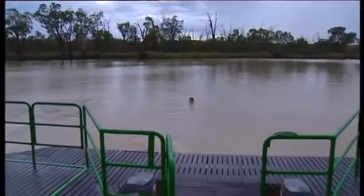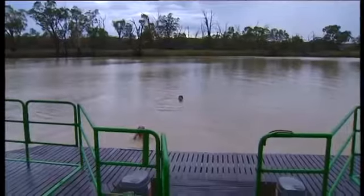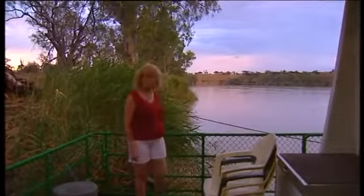Time for a dip off the back of the boat. Hey, there's not many rungs on the ladder. Bit of a short one. I'll leave the clowning around to them.